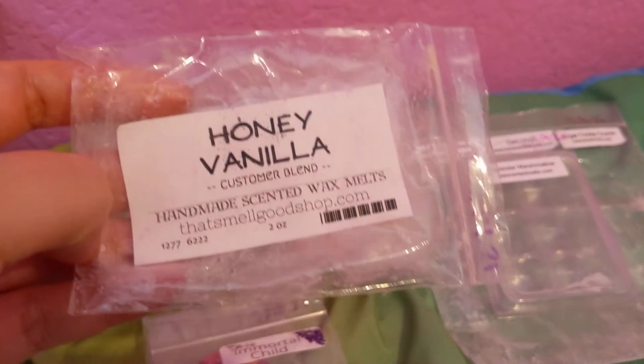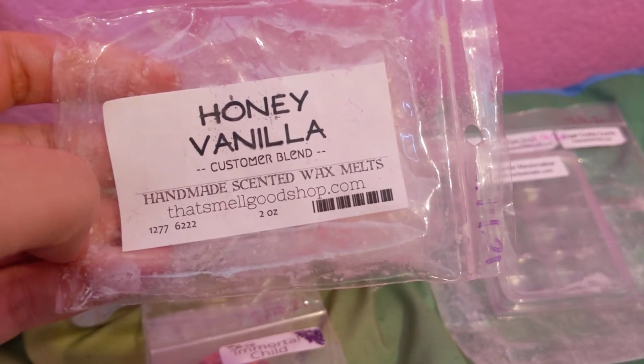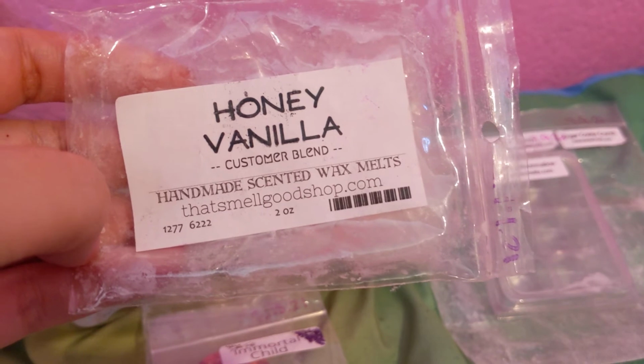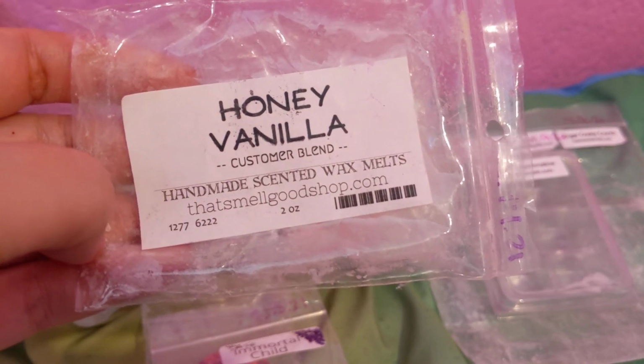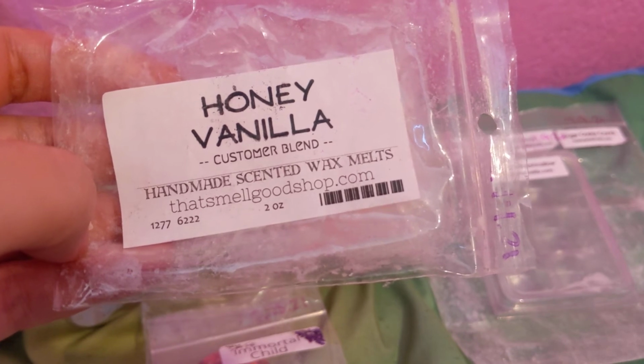Next we have Honey Vanilla from That Smell Good shop. This is a nice vanilla scent. You definitely get the honey. It's very sweet. It's very strong. 5 out of 5. Most of her wax has been for me so far.